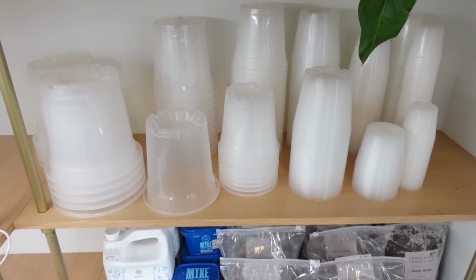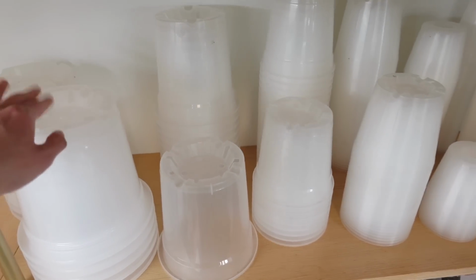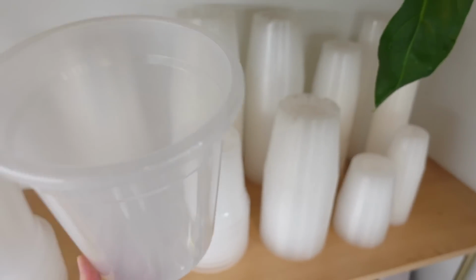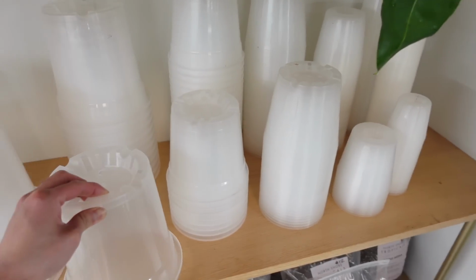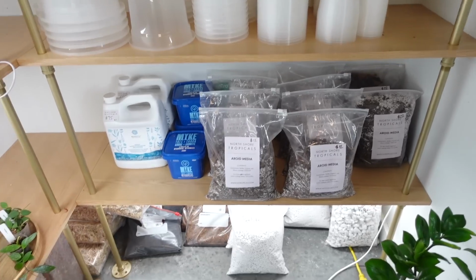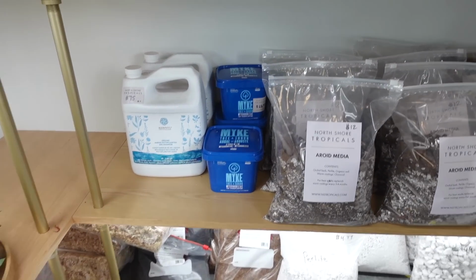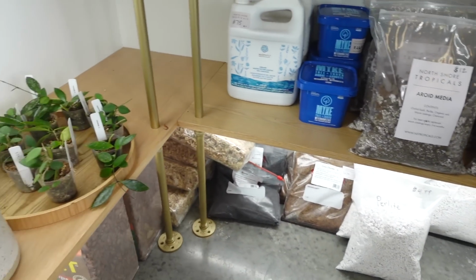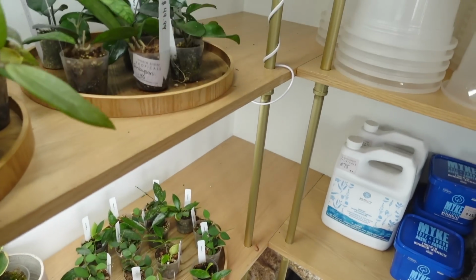The really nice thing I like about Lauren's shop is you can get orchid pots that don't have freaking stickers on them. These are just stickerless pots that you don't have to deal with. I much prefer to buy my pots from Lauren. Some Mycorrhizae, Marfil, aroid soil amendments, more Hoyas.